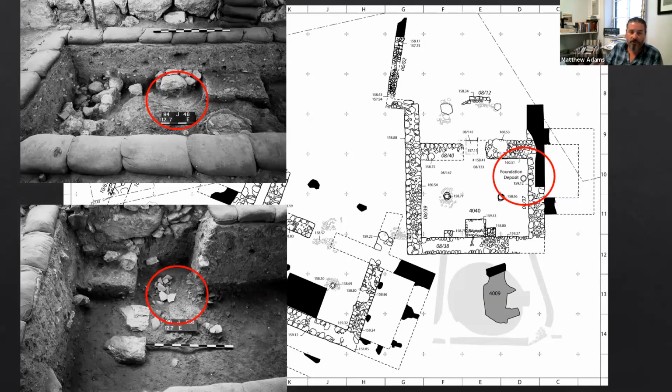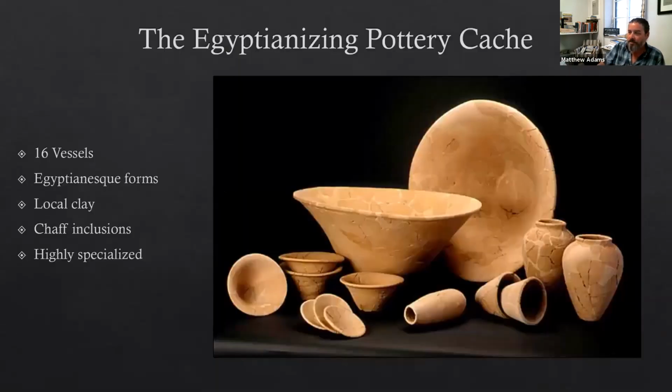So we had a very poor understanding of the stratigraphy, which became much more clear over the course of the next decade of excavations. And now we understand this Egyptianizing pottery cache as belonging to a foundation deposit for Temple 4040. Many of you have seen this before. I would just make note that with the stratigraphic interpretation of these belonging to the EB1, meaning they were so deep in a pit that they seem to be contemporary with the earlier Great Temple.